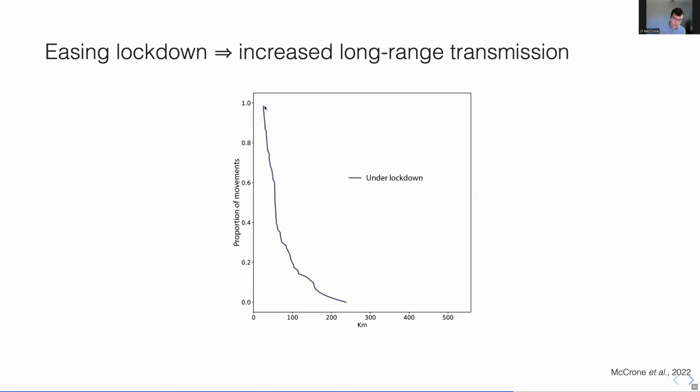So this is showing the proportion of movements within the UK, phylogenetically inferred along the tree, sort of a CDF of that. And so here you can see under lockdown, a high proportion of movements were very small. So about 80% of all movements were less than 100 kilometers. But as we ease out of lockdown in yellow and then are fully open in red, we get this longer tail. So a higher proportion of movements are now going 200, 300 kilometers. So this is just indicating that as we come out of lockdown, as there's more human mobility, we're seeing that mobility manifested in larger range transmission within the country.